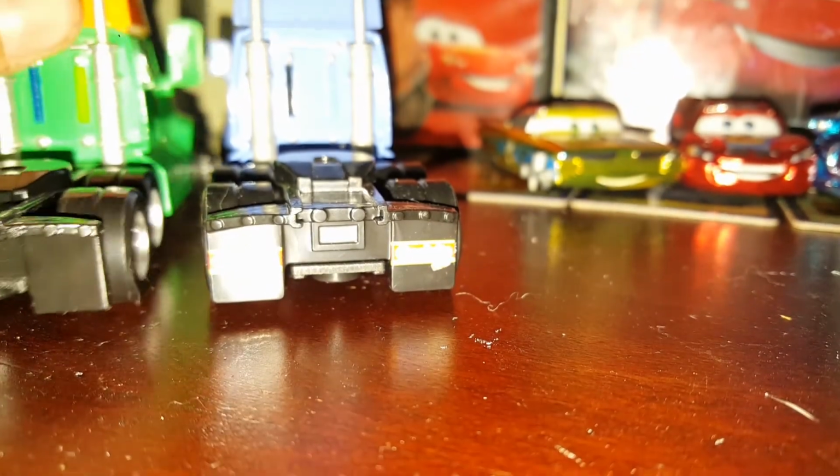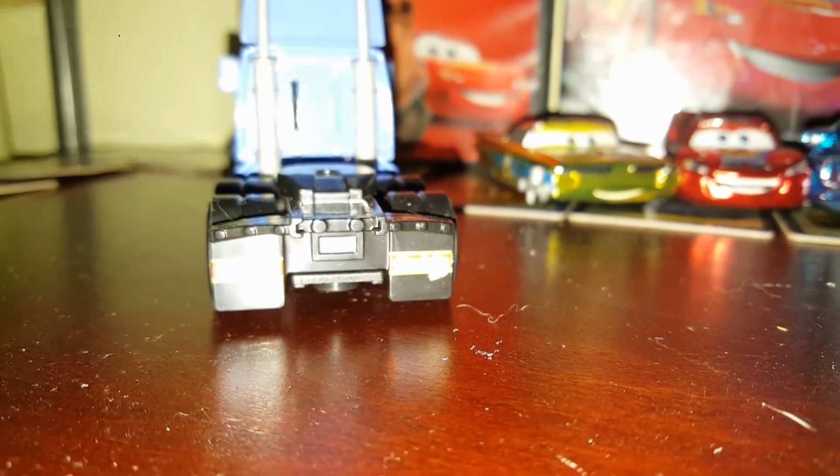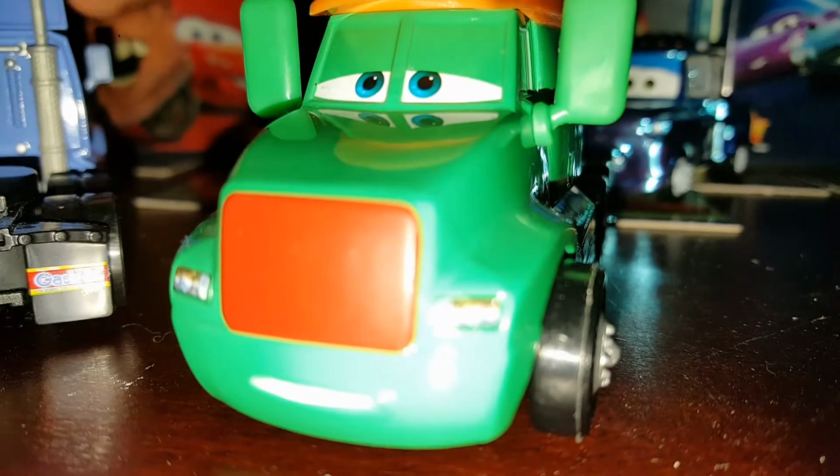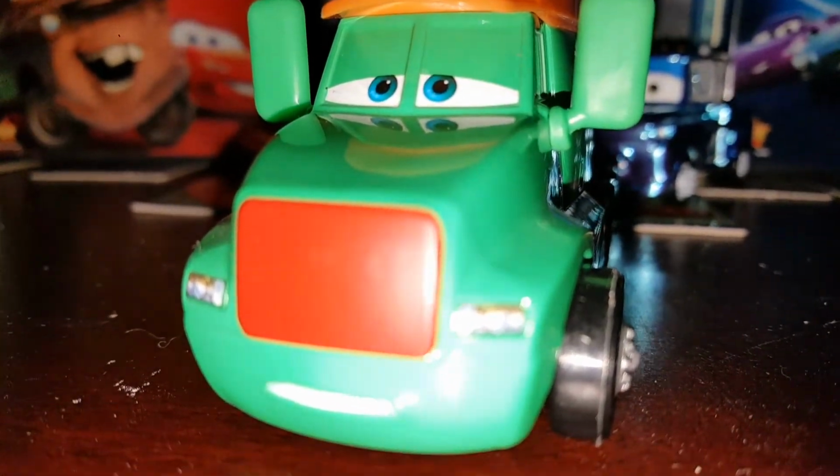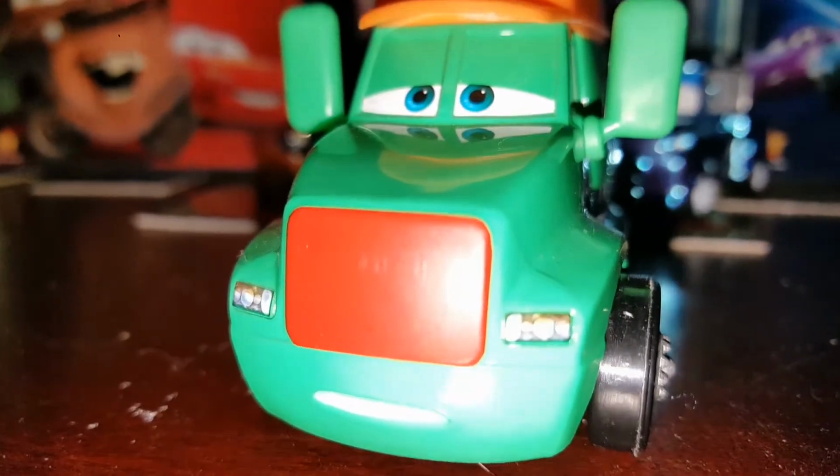Oh, get back. But yeah, Circus Cab. Very cool release. Go check him out. I highly, highly recommend getting this guy. He's a very cool car.